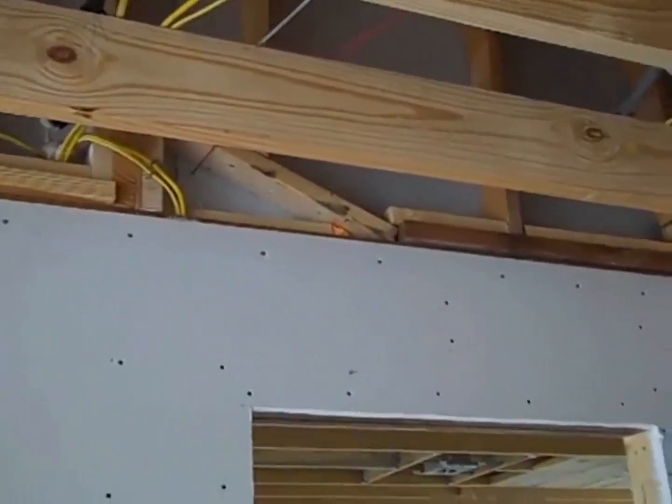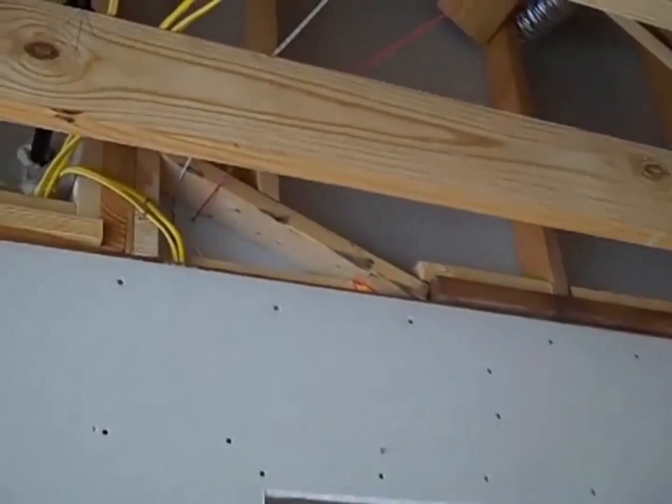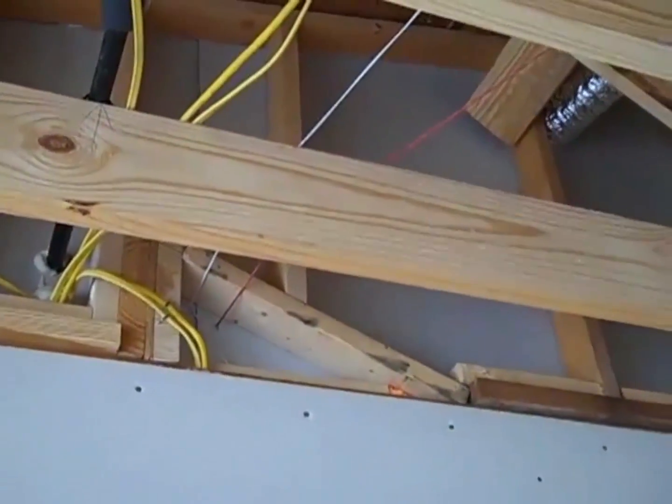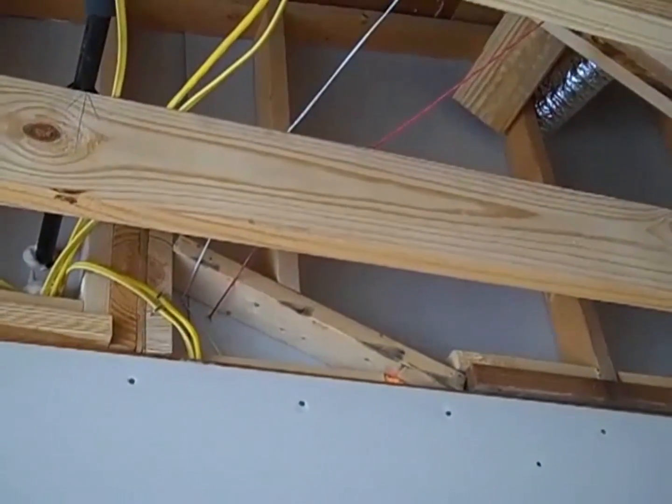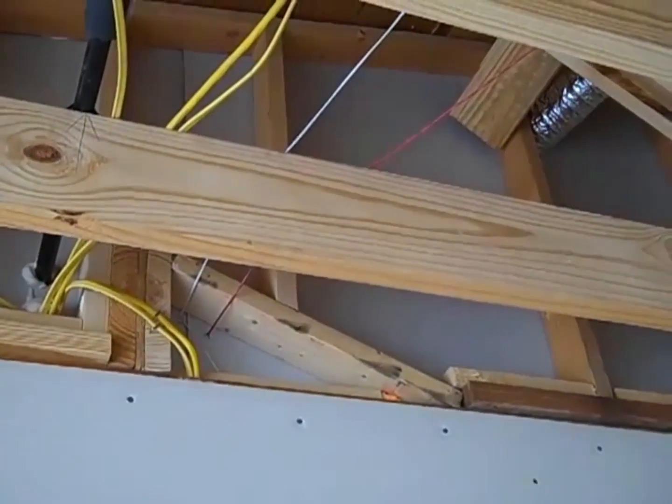If you can look up in this gable end, my frame carpenter put thermoply up there, which is basically an inexpensive cardboard type sheathing, which works real well as a spray foam backer.